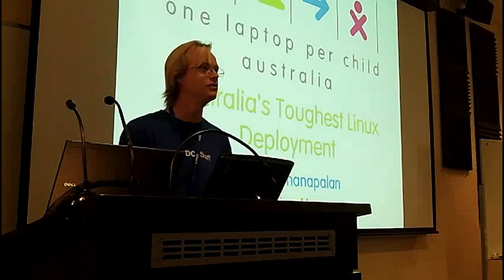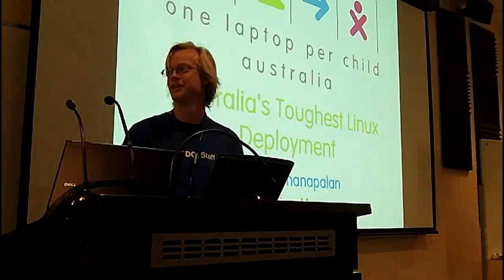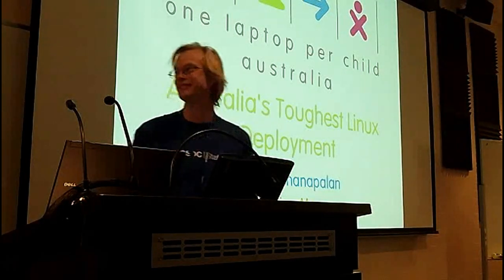You've probably all heard of the One Laptop Per Child project, which is truly innovative hardware and software. Sridhar's deploying it in Australia, and it looks really cool. Thanks.